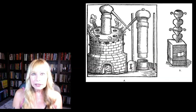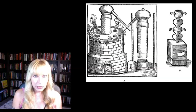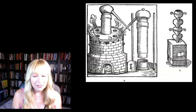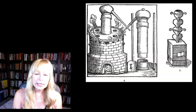The visual on this slide illustrates some characteristic pieces of apparatus used by the alchemists. These illustrations come from books written in 1545 and 1651. The first figure shows a furnace and alembics.